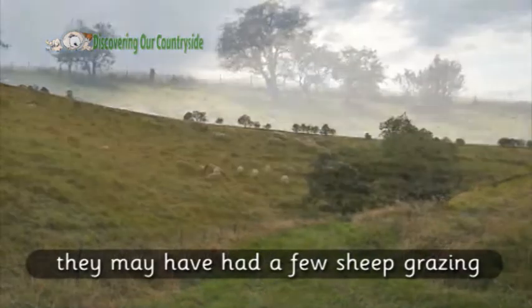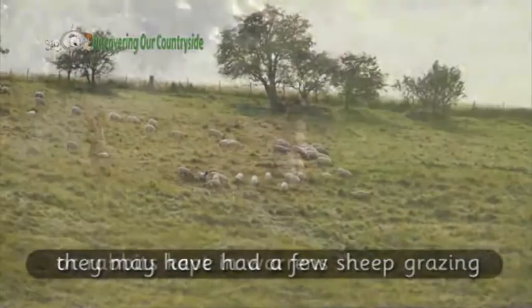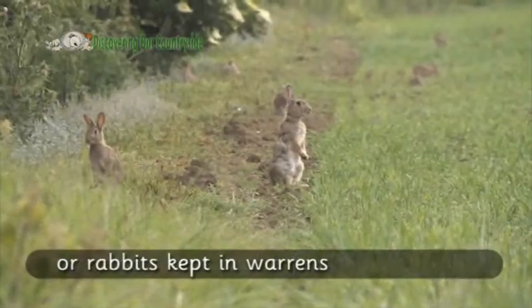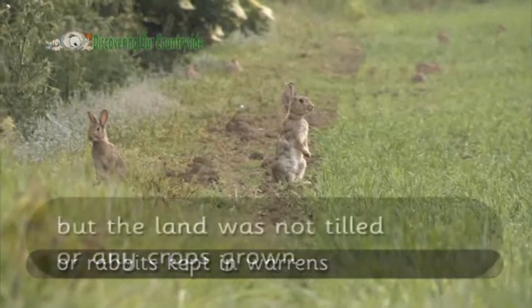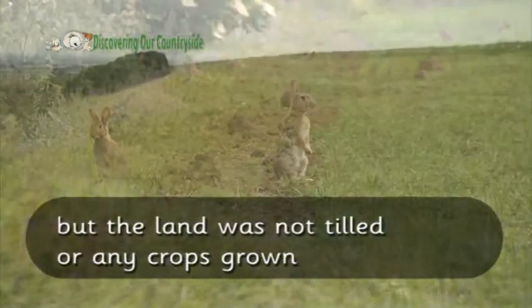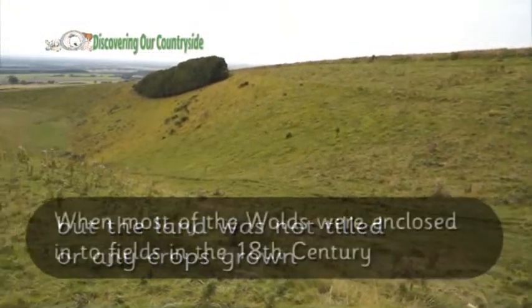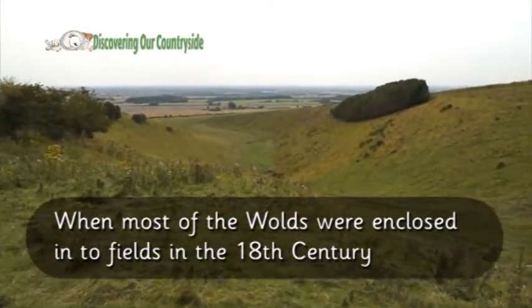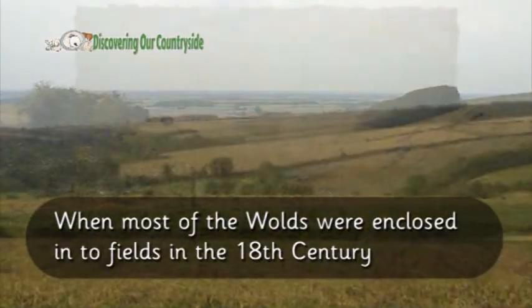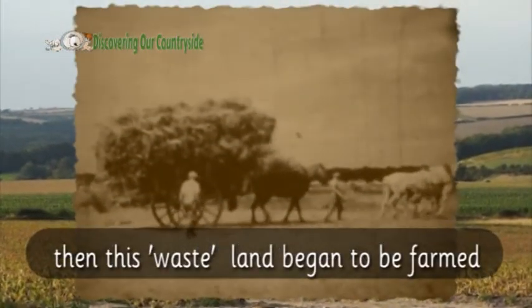They may have had a few sheep grazing, or rabbits kept in warrens, but the land was not tilled or any crops grown. When most of the Wolds were enclosed into fields in the 18th century, then this waste land began to be farmed.